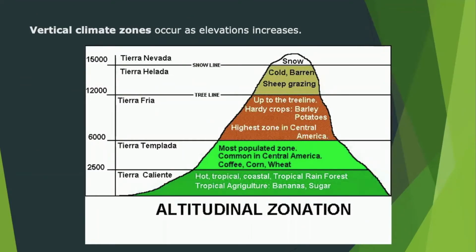Okay, as we are looking at this graph, you notice that the higher we get in elevation, the colder it gets. The Tierra Caliente is where we would see the rainforest along with vegetation. The Tierra Templada is where we would see the most population along with wheat, coffee, and corn. Next, we have the Tierra Fria, which is considered the highest zone in Central America. And lastly, the Tierra Helada and Tierra Nevada, which is either freezing or snow.